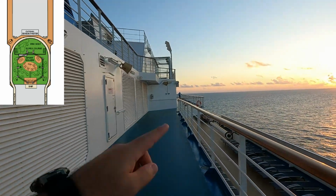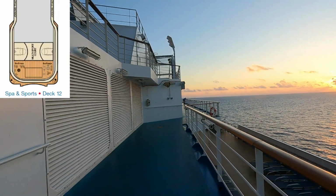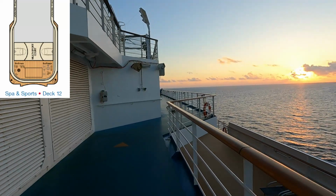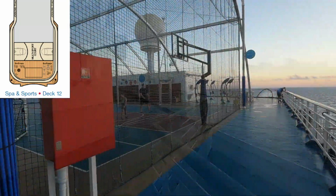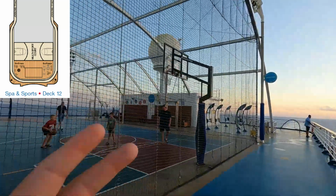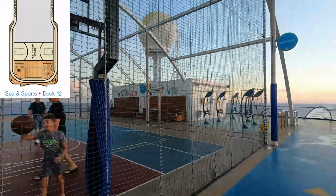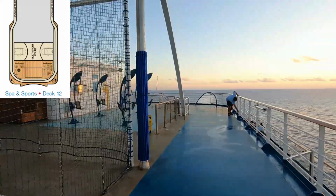This here, you'll notice there's some arrows on the ground, and it's a walking or jogging trail. It goes around most of the ship on deck 12, and I believe they say if you do 7 laps, it's the equivalent of 1 mile. Over here, there's a basketball court, which is enclosed with netting, obviously, so the balls don't fly off the ship.